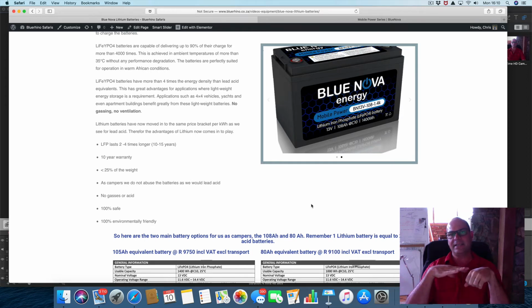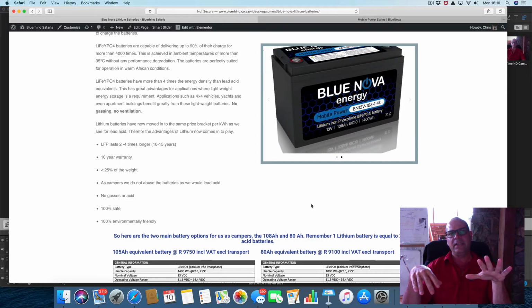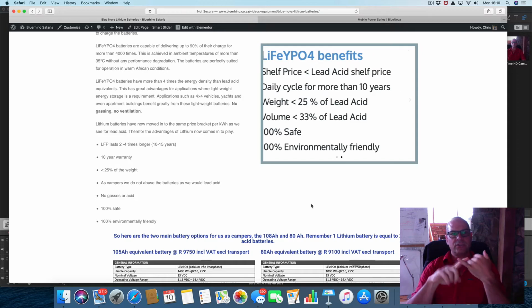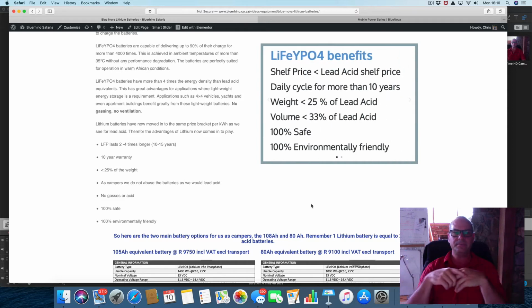A lead acid doesn't like the abuse. It will just die after two years, where your lithium battery, even if you abuse it, is going to give you 6, 7, 8, up to 10 years depending on the cycles. It's got a 10-year warranty. So it tells you that if you install this battery, it's going to last you a very long time.